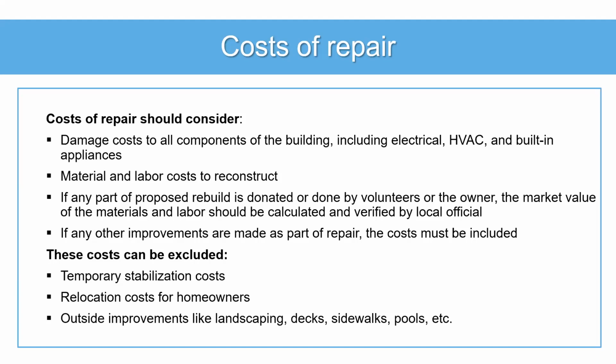We also have to look if the property owner says, yep, we're going to repair the house and we're also going to do an addition because we were thinking about that before, we've got to rope into the total costs that extra improvement that's made to the building. So that gets a little detailed, and we can talk about that with you if something like that comes up.